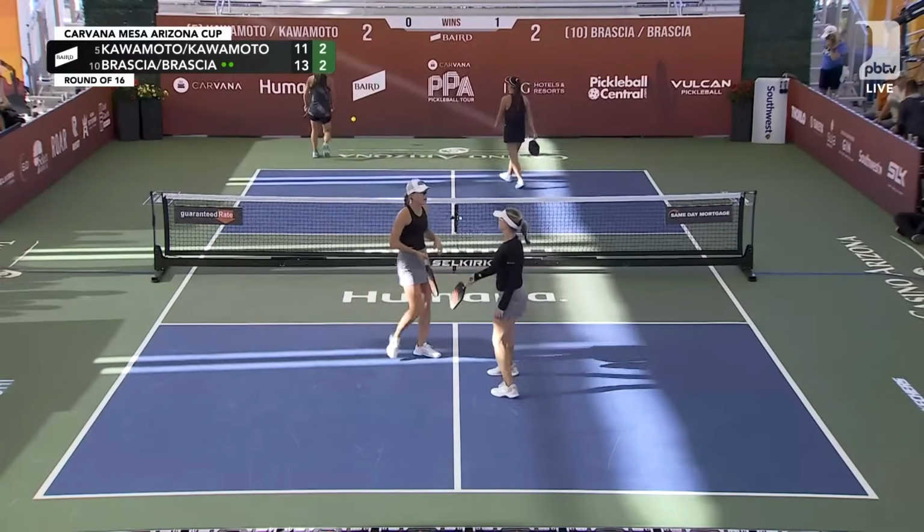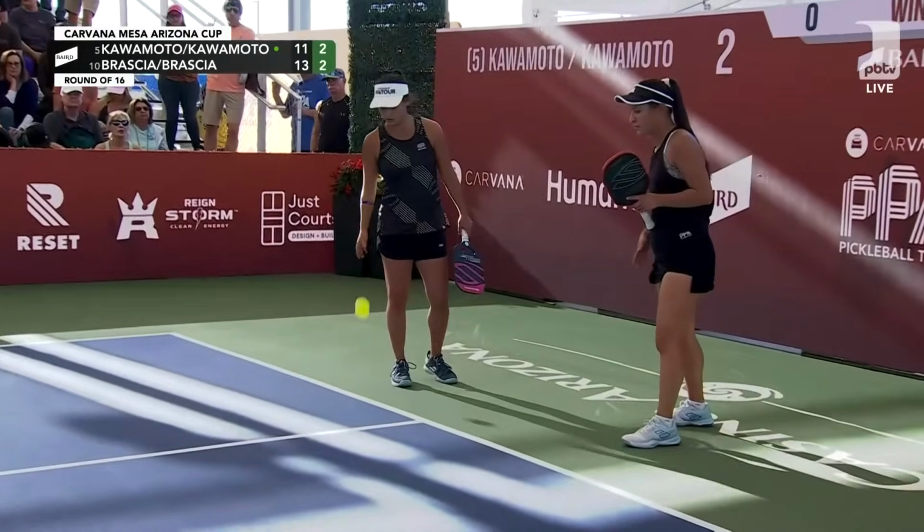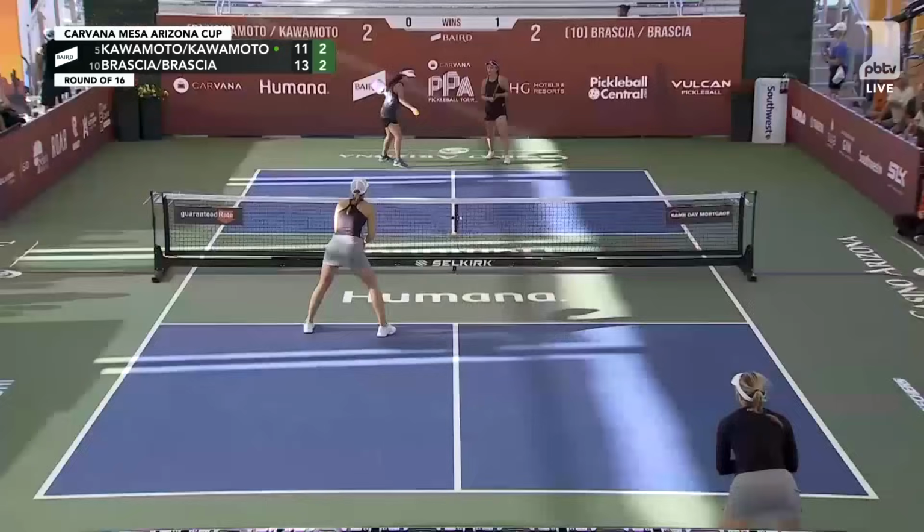Up it goes again, but that hits the Casino Arizona logo, and that is not in the blue part of the court. Yeah, she made a funny face after that one.